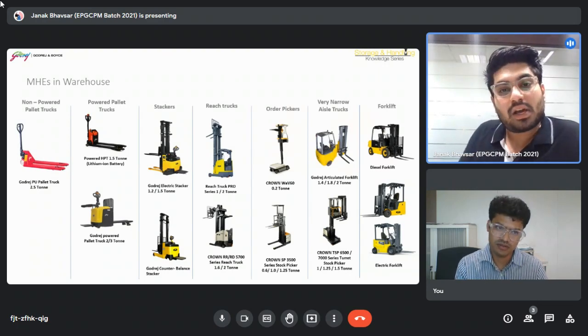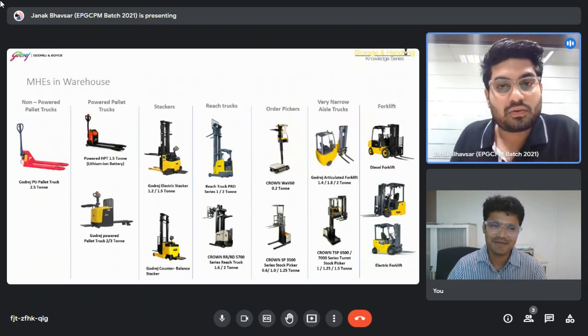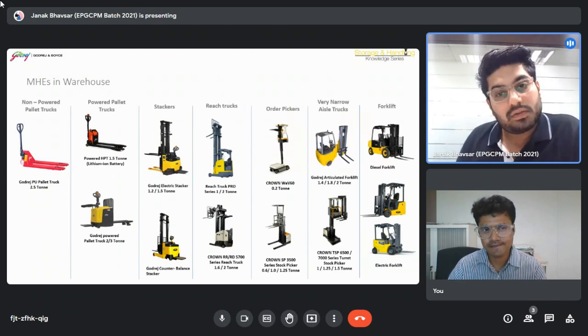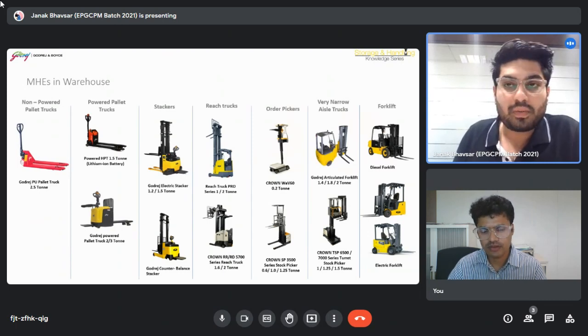And then at the last we have the forklift. You may ask me, how is a forklift used in a warehouse? You don't use forklifts in a warehouse, but you may be wrong there. Forklifts are still used in a warehouse for docking application. It could be an electric forklift, it could be a diesel forklift.